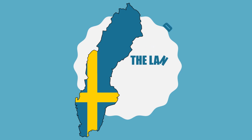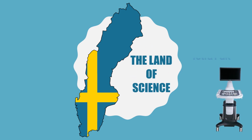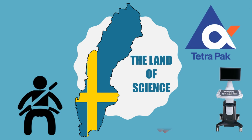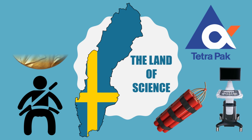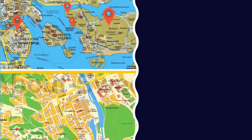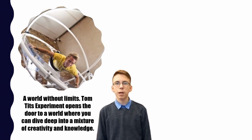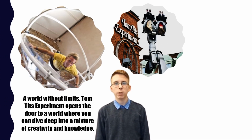The scientific achievements of the Swedes are known and used all over the world. These are ultrasound, Tetra Pak, a modern seat belt and even dynamite. The Nobel Prize established by Alfred Nobel, a famous Swede, is also well known. The Swedes love science and even dedicated a separate museum to it which is interesting for both children and adults. They tell us that science and technology are fun if someone explains them in the right way.